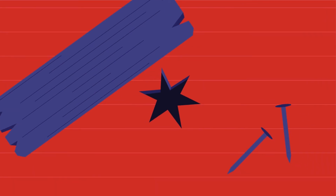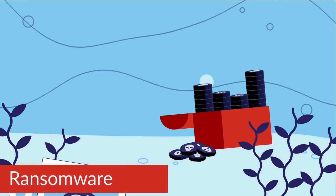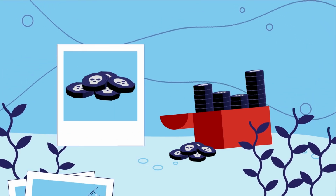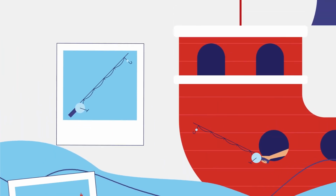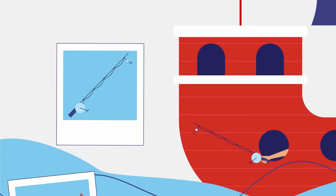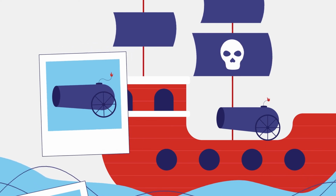Knowing a solution is available is one thing. Knowing how to put it to practical use is another. Security threat assessments are a good example. Security teams use modeling to create a picture of threats, like ransomware, phishing, and defense threats that are in the wild. As security data is gathered, it's matched against AI and machine learning models to assess potential threats. This comparison helps security teams identify high-risk threats that must be addressed immediately to minimize damage or prevent successful attacks.